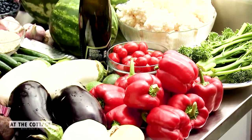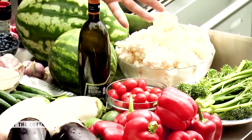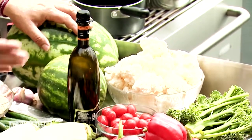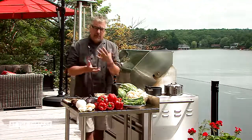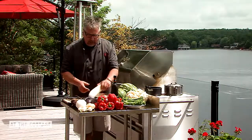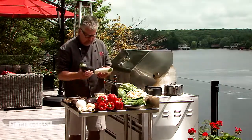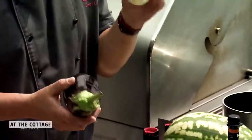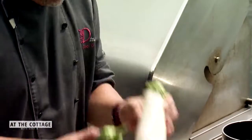Broccolini, if I'm not saying it properly, I'm sorry. And then we have some fresh cauliflower that was just picked this morning. Grape tomatoes, because we've had such great heat and great sun, our tomatoes are starting to come a little bit early. And then I thought I'd bring two different varieties of eggplant. So we have a white eggplant and just a purple eggplant. A little bit sweeter with the white one, just a little bit.